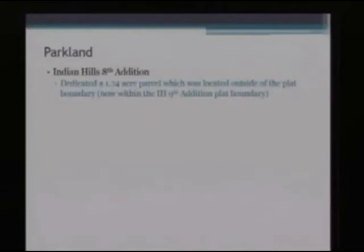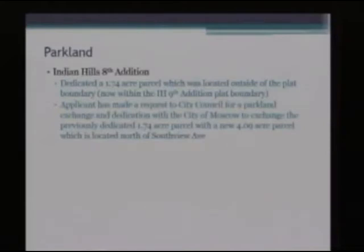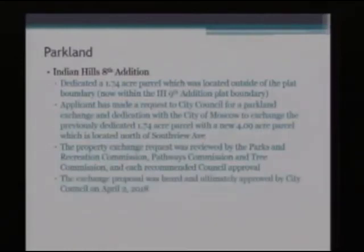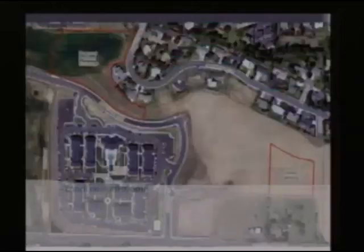Parkland, I'm sure you all recall Indian Hills 8th Edition, so they ended up dedicating the property further to the right that we had looked at, 1.74 acres outside the Plat boundary. The applicant ended up making a request to exchange with City Council for a 4.09 acre parcel, which was located in Indian Hills 8th Edition. Property request was reviewed by Parks and Rec, Pathway Commission, Tree Commission, who recommended council approval. And then the proposed exchange was heard by City Council, and that happened April 2nd of this year, and Council ultimately approved it at that meeting.